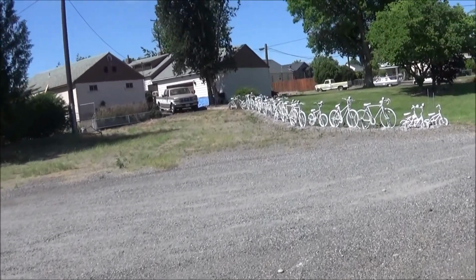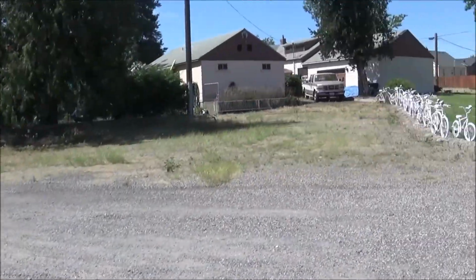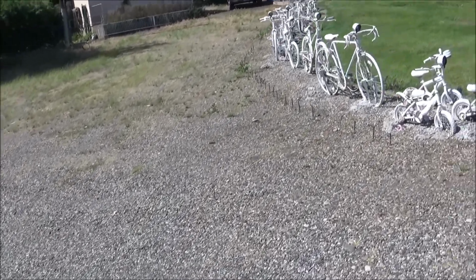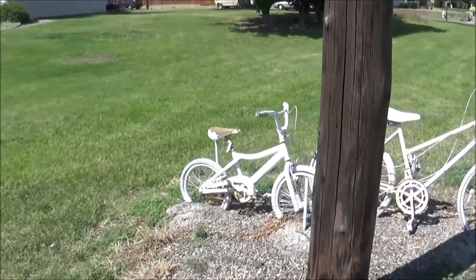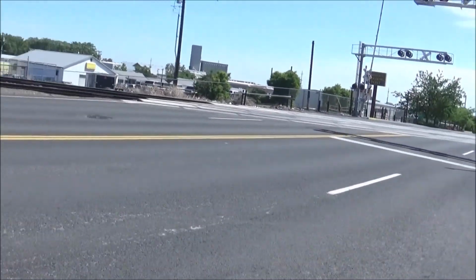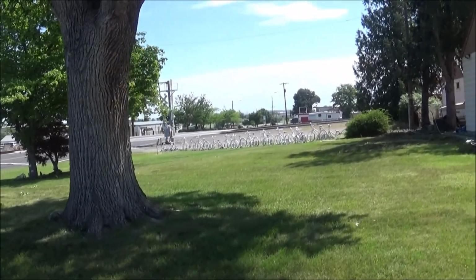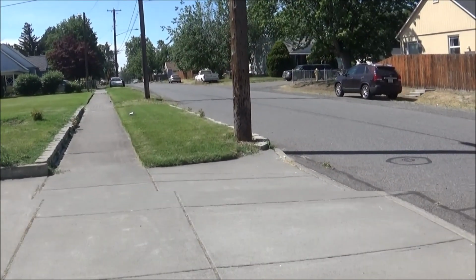I wonder if many people are dying on these train tracks, and he's maybe adding a bicycle every time somebody dies. Kid's bike for a kid, and yeah, that's weird. It's at 109 Date Street that you see these.